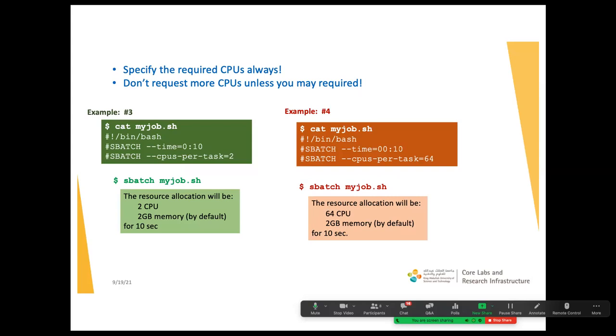No, it will be a single node. Because CPUs per task is about CPUs present within the node. Across nodes is also possible. By default, if you are not specifying --nodes, it will be allocated within the node. If you specify --nodes=2, two nodes will be allocated, 64 CPUs on each of the two different nodes.